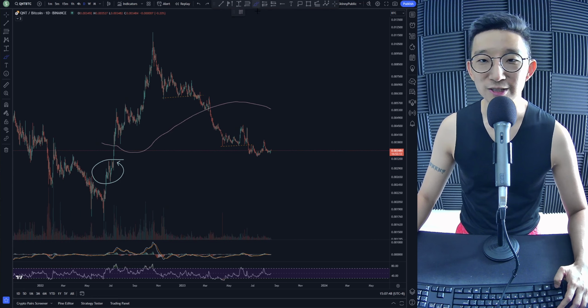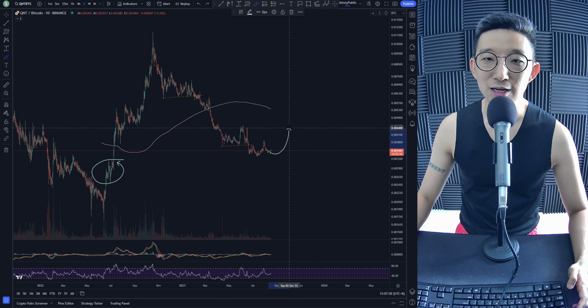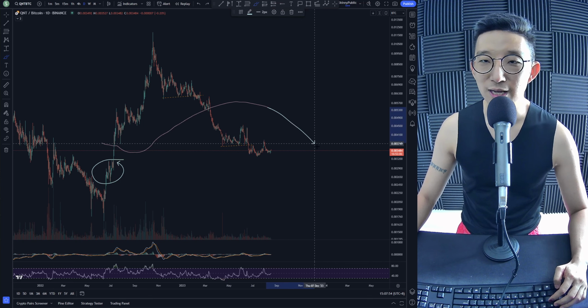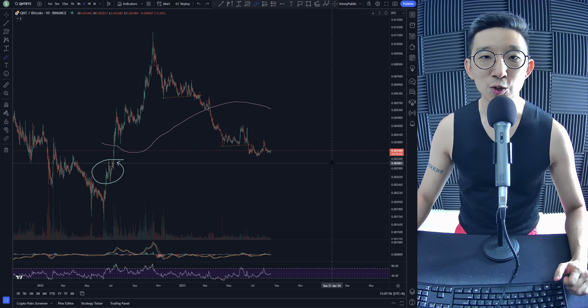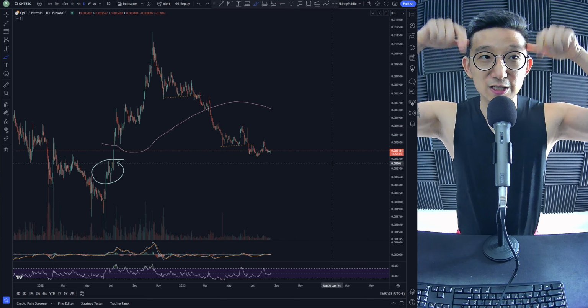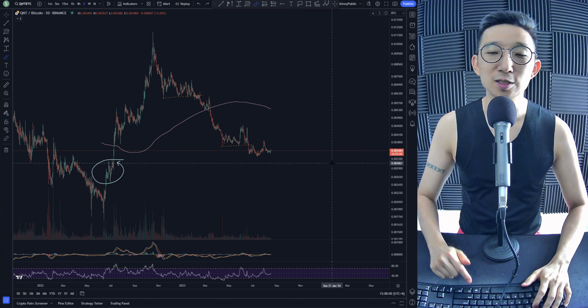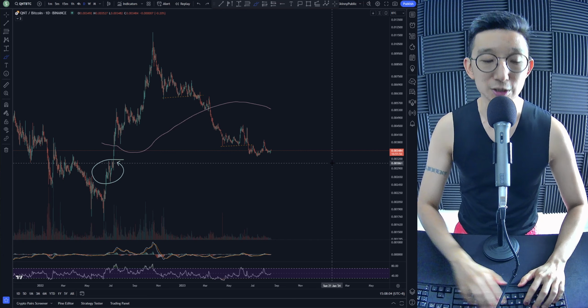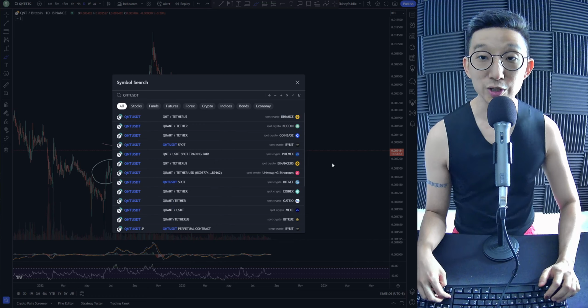No, not yet. Of course, if we just rally and we get an inverse head and shoulders, yeah, sure, but again, even then, we're still under the skinny pink line. So the bearish bias is still strong for Quant against BTC. We still remain with our bearish bias for Quant until we see proper bullish reversals.